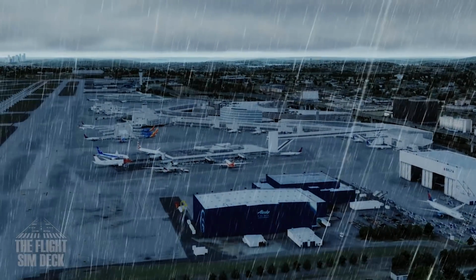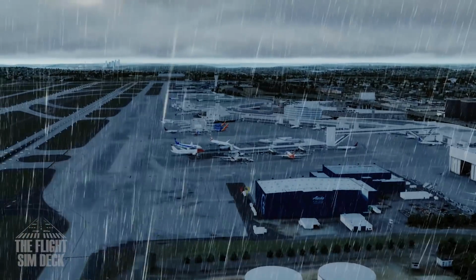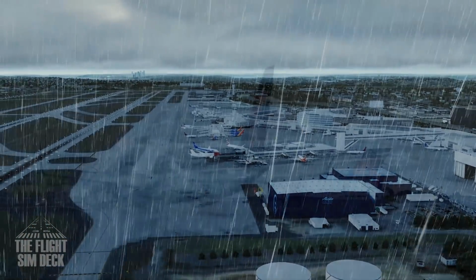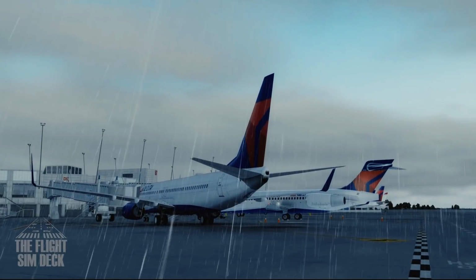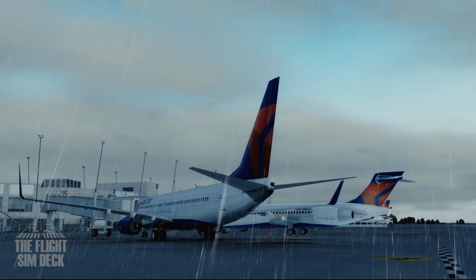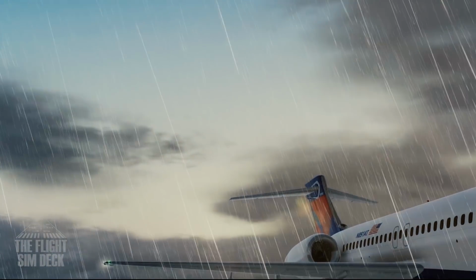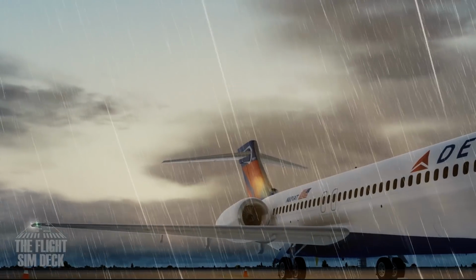Hello everyone, and welcome to a very rainy Seattle, Washington, where we'll be doing a Delta Airlines flight today. It's going to be Delta flight number 1608 with service to San Diego, California. Now, we're currently at the south ramp, and this is going to be with the TFDi 717-200 series.